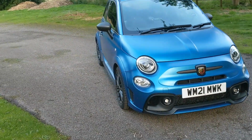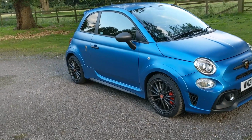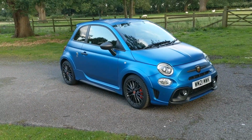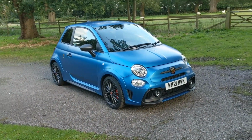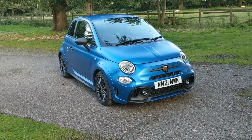Now that gives you these slightly flared wheel arches and the trim down the bottom there. If you're looking at one of these, I would recommend having a look at one without the body kit, because it's quite an expensive option and I'm not completely sold on what it brings to the party, but I do like the way this car looks, and that body kit is undeniably a factor in that.